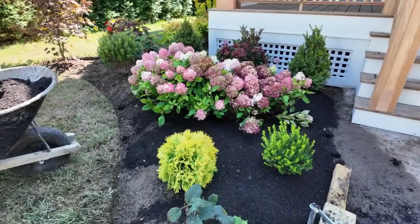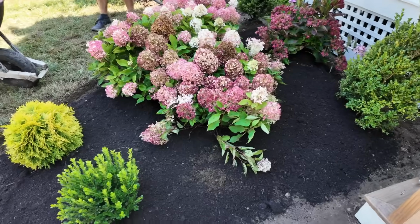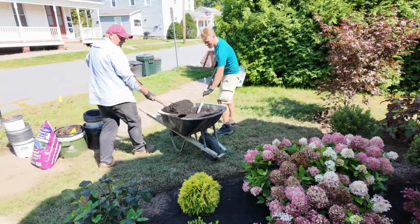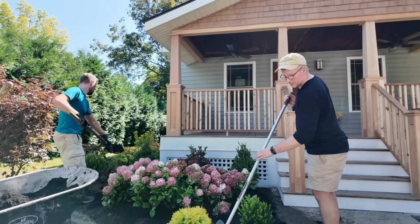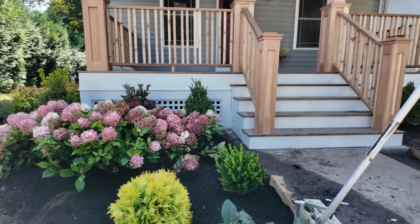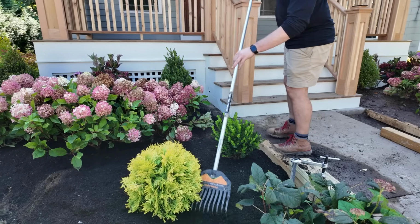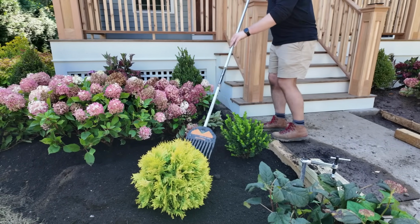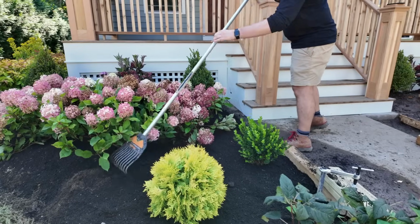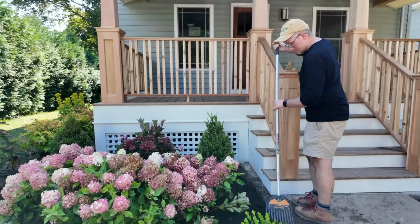So tidy. One of the reasons Brandon and I are such good friends is we equally appreciate tidiness. I brought along our little Fiskars shrub rake, which is, I personally think, the best mulch spreading rake too, because you can get in between things and the little plastic tines don't dig too deep and pull the soil up. It's a nice superficial rake. Yeah, we do have a bigger version of this that's more like a regular leaf rake, but it's the same thing. It's good for smoothing out larger areas.